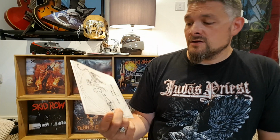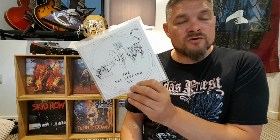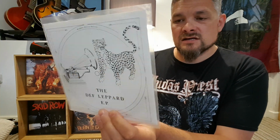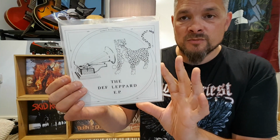unless you're one of the very lucky ones out there that have got this signed by the band from when it first came out. The other one you could have got was this one, which was supposedly a club edition, if you were in the Def Leppard club in the 80s. That's that one there. I think that was where that came from, from what I've read. It might be just a reproduction that came out many moons ago.